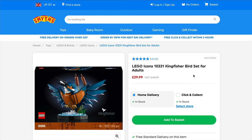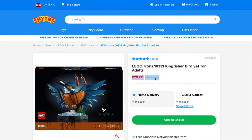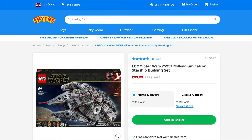Then the Kingfisher that we saw earlier this year looks so much better in person than it does on the artwork. That has to be said. But currently a third off. That is a decent price for it. If you haven't got it, it's worth doing at that sort of money.